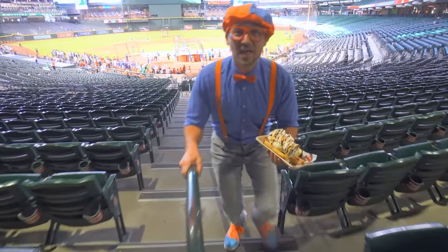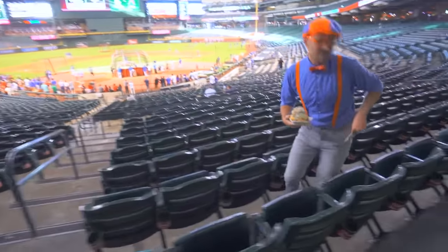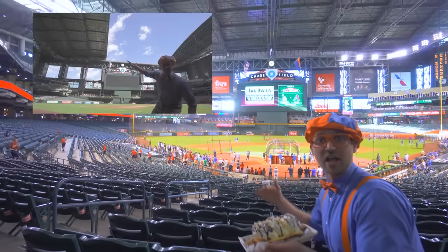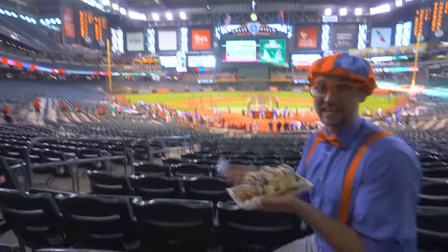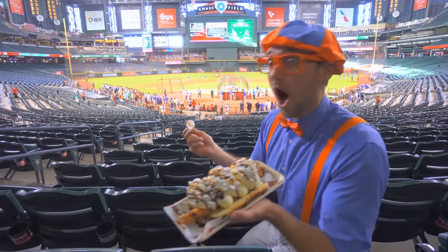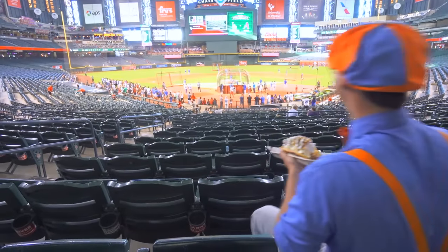Whoa! Whoa, check it out! They're warming up! Okay, let's take a seat. Ooh, this seat looks good. All right. Whoa, look! The roof is closed. Remember earlier? It was open? Yeah. And all the players are warming up. Okay, this is the perfect time to try the churro dog. So good. This is gonna be fun.